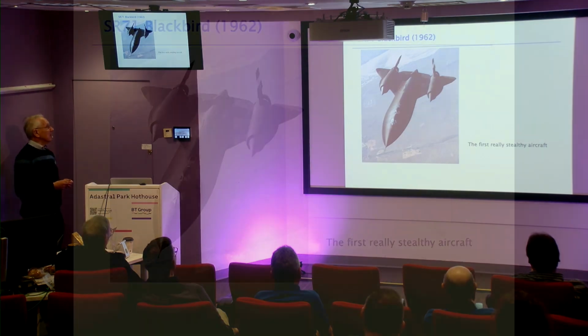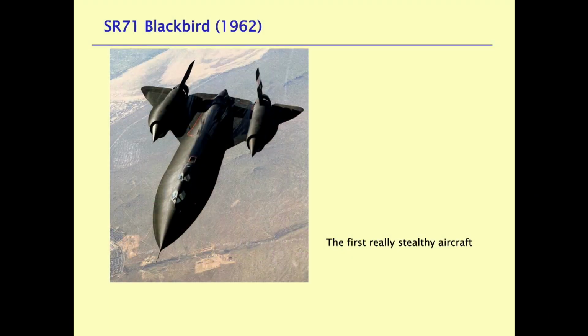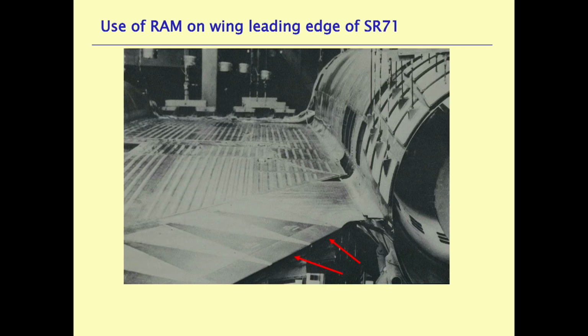The first really stealthy aircraft was the Blackbird, the SR-71. The shape has been designed with stealth in mind, unlike just choosing an aircraft shape for aerodynamic reasons. So this was the first really stealthy aircraft. This shows the leading edge of that aircraft, and you can see here a series of pyramidal or triangular dark patches, and these are pieces of radar absorbing material.